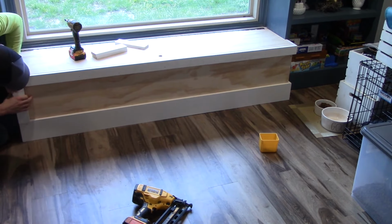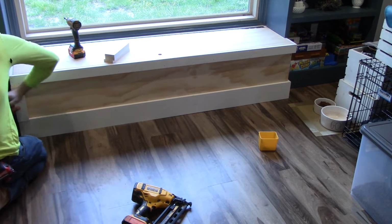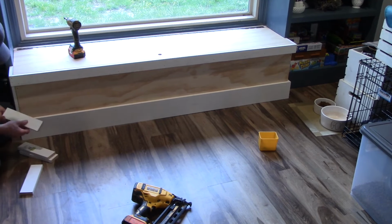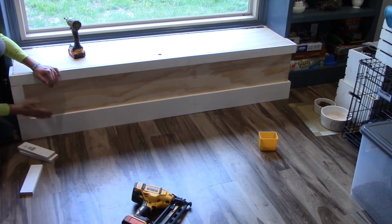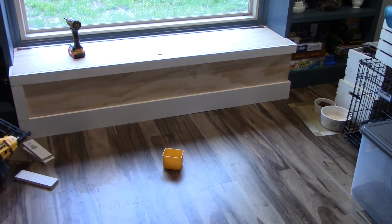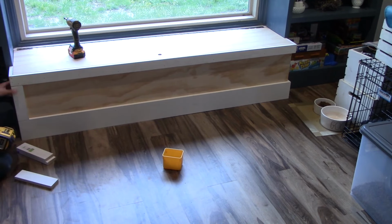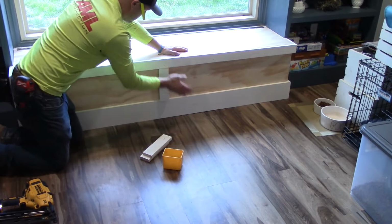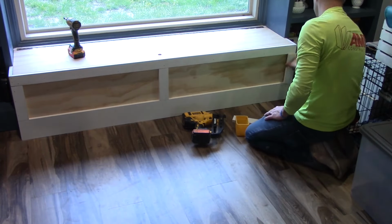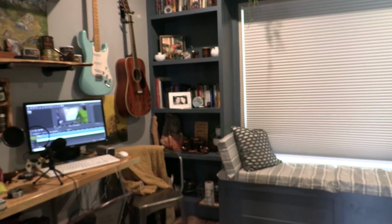I may eventually go back, and I thought about it this week, of getting some base cap and going around that top, just to give it an extra little touch of trim, and even going along the insides of these two picture frame boxes that I made on the face of the bench as well. I haven't really decided yet. I think every little step you add makes it pop that much more when you're doing these built-ins, but you also have to gauge it with whatever your finished look is in your home.